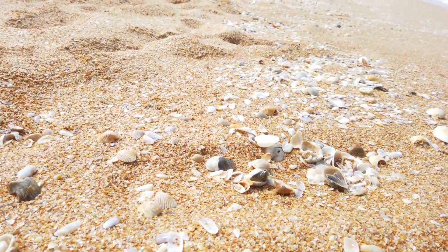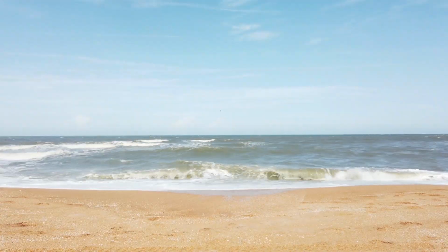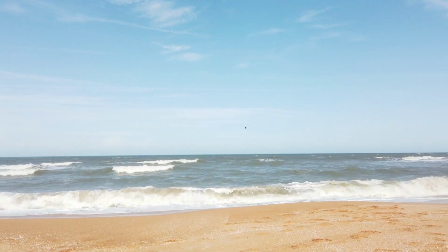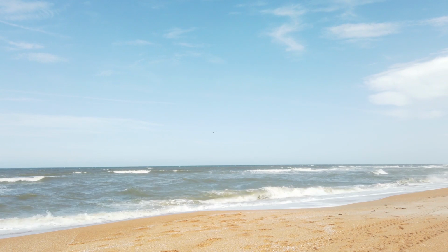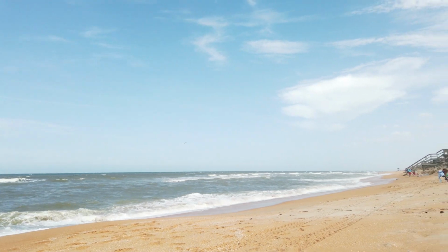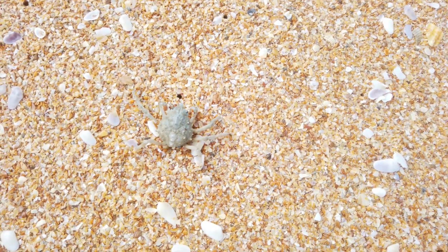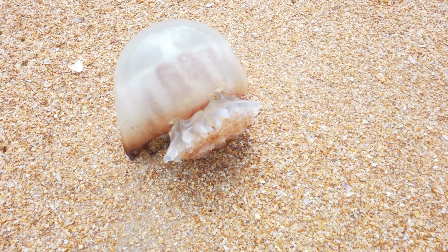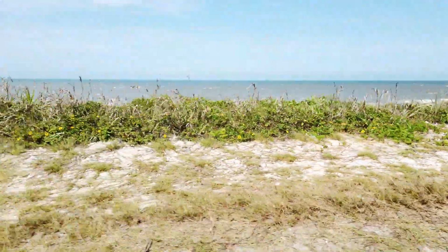Lots of shells washed up on the beach while we were there, but it wasn't just shells. Found a little crab of some sort. And just as we were ready to leave, this jellyfish came up. I think he was trying to talk to us.